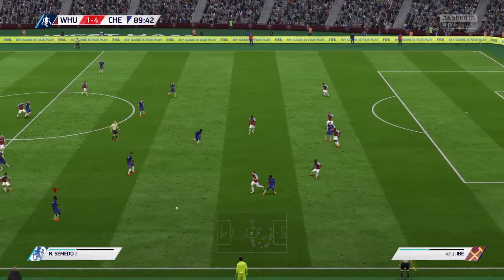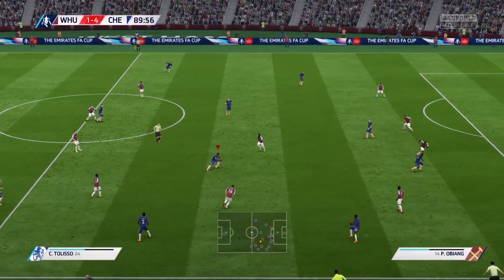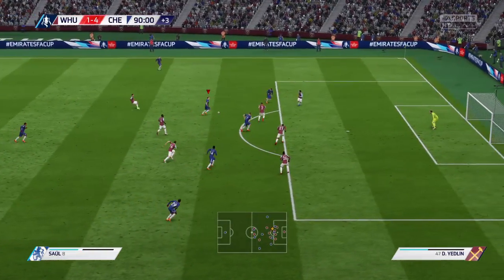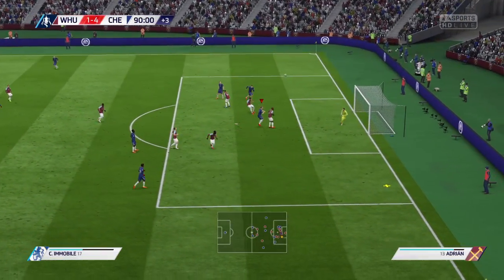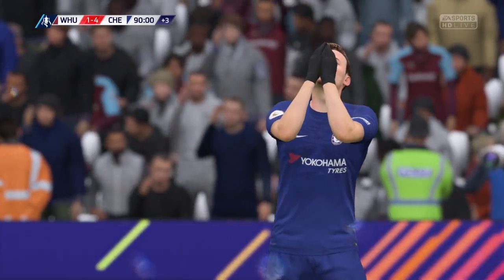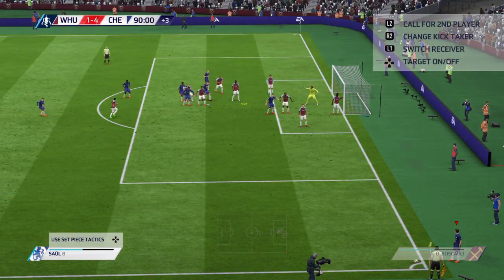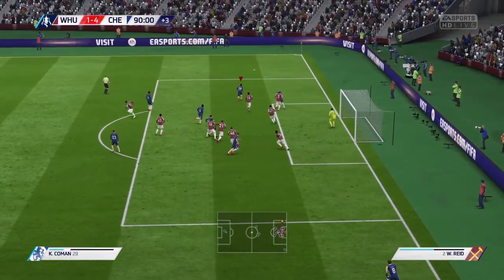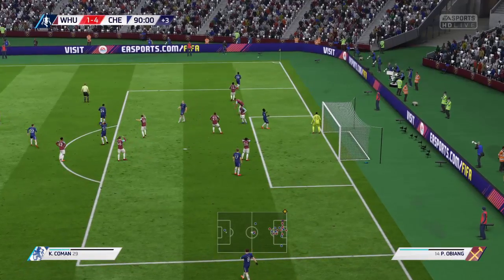Got numbers in this attack, and it looks dangerous. And it's going to be a minimum of 3 minutes to be played of added time. And here's the shot. Oh, charged down. There'll be a signal here at the corner. Put the corner in the middle. There's still danger here after this half clearance.